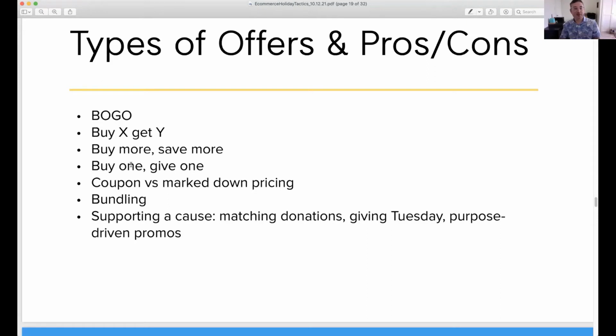Right? There's also debate in terms of coupons versus markdown pricing. So do you want to have an experience where you're sharing a coupon? Maybe it's on email, maybe it's even just on the site, maybe it's in an ad, but people have to do the work at the end of the checkout process to make sure that it's applied, make sure they get the discount, etc. Or do you want to do marked down pricing, whereby you just go through and edit all your prices and it's already discounted, so there's no work on the behalf of the user or the customer. They just go through and everything's already marked down, and boom, you're done.